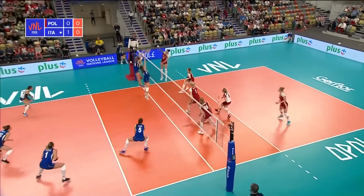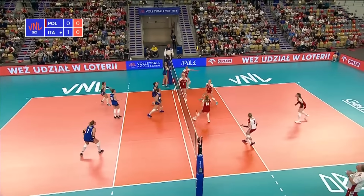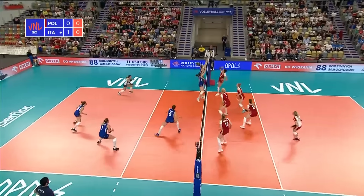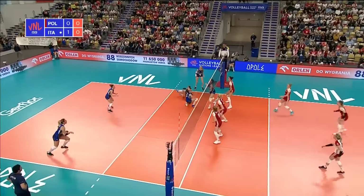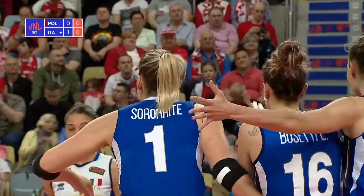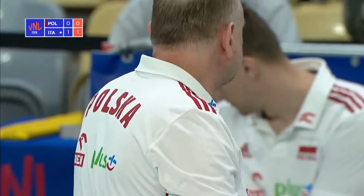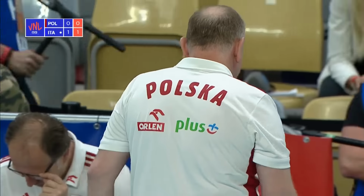And Poland have a chance to get the first point. Can't quite convert it. Maybe this time. No. Poland moving nicely here. Over the top, underneath it. Brilliant work from Palociali. And slammed away. And it's Claudia... I beg your pardon, it's Indre Sorakaiti who takes that one. First point of the second set, her 5th. Sorakaiti is the top scorer for Italy now.